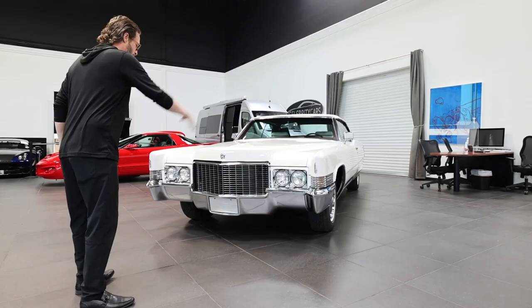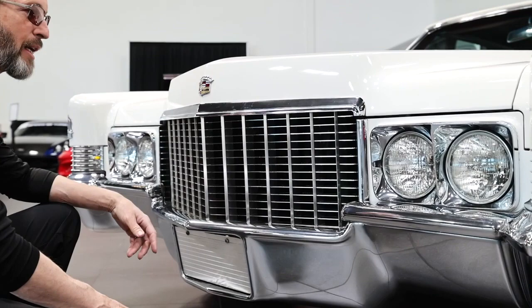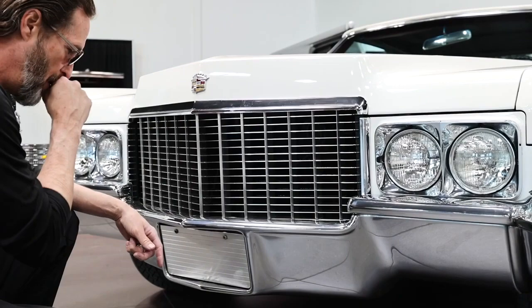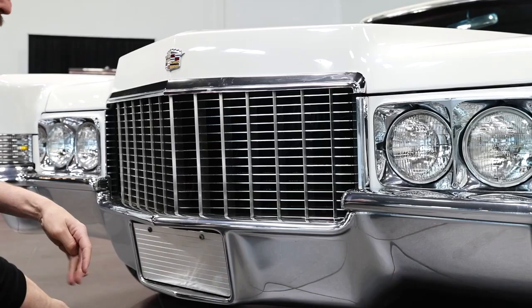Let's hone in on this front bumper. I always like to start in front of the car. This is where the environment meets the car the most, and we go over road wear and all those things. Do I know if this car has ever been reconditioned in any way, shape, or form? Painted? Has the chrome been redone? I have no idea. But I will tell you, this chrome, out of 10, I'm gonna give it a really good, solid 9.